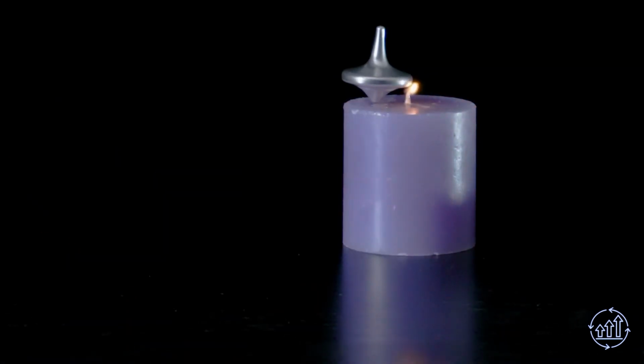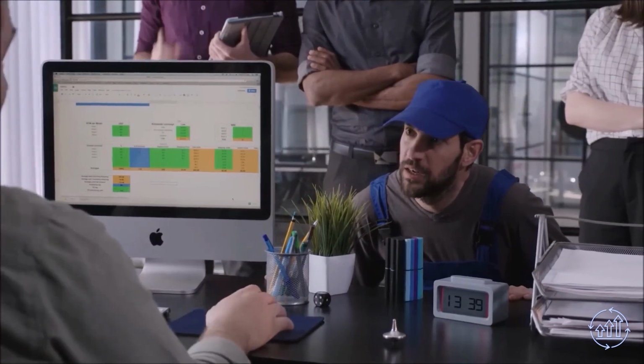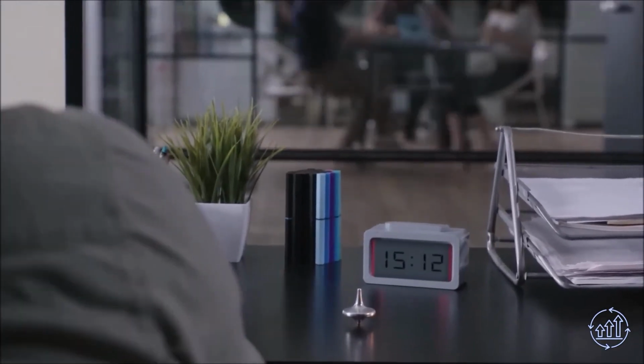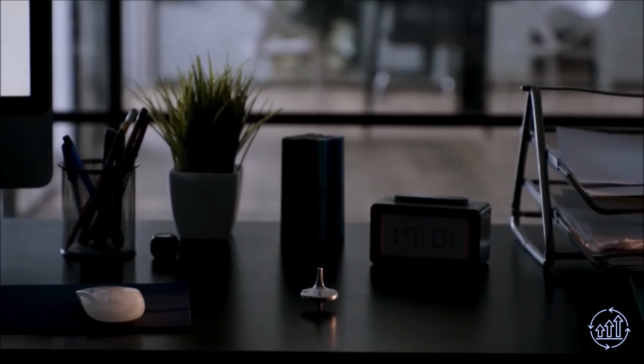While it works well on any table, it performs best when used with the specifically designed stand that allows for maximum rotation. Additionally, there is a model available that comes with a stronger battery, allowing for a whopping 40 hours of spinning.